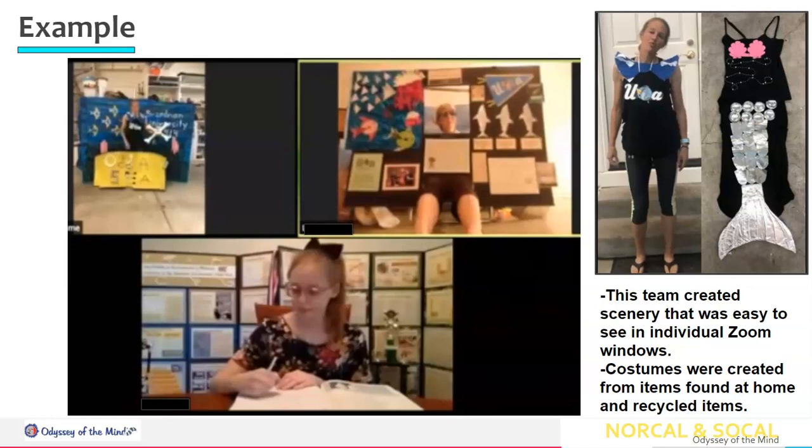On the right-hand side of this slide, you can see an example of a team member who made a very creative costume from things that were found around the home. She created a transforming mermaid costume out of a t-shirt and aluminum foil and soda cans. Again, all these items were just found around the home, and she was able to utilize them in a very creative way.